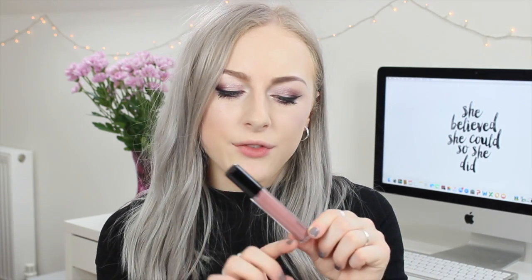Now, you probably all know that I'm not a huge lip gloss lover. I never really tend to wear lip gloss, but the lady just put a tiny little bit of this on top of the lipstick, and it just worked so well. It made my lips look really full and really plump, and I loved the look.